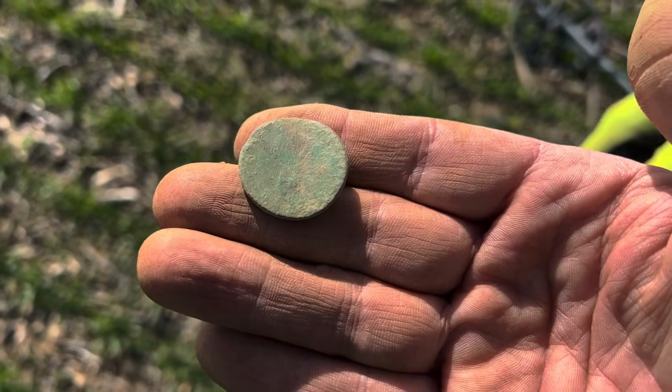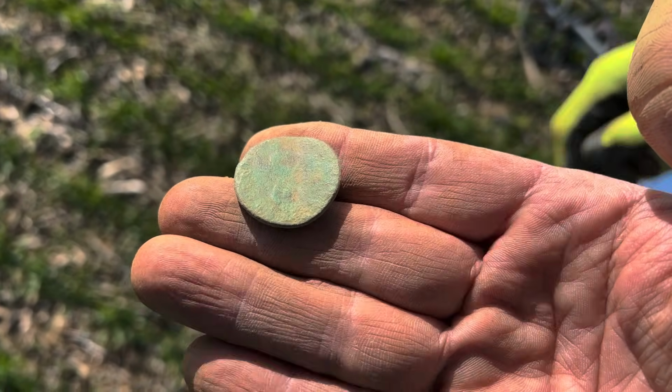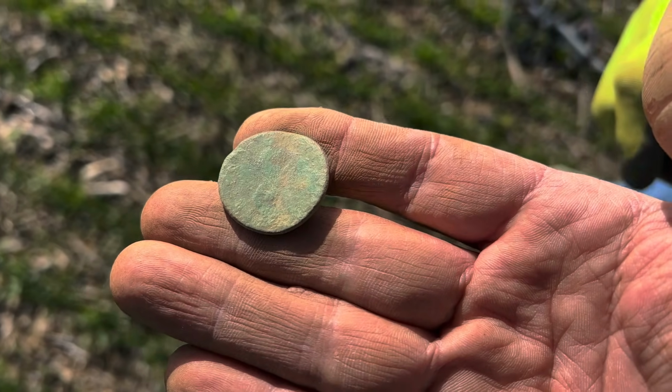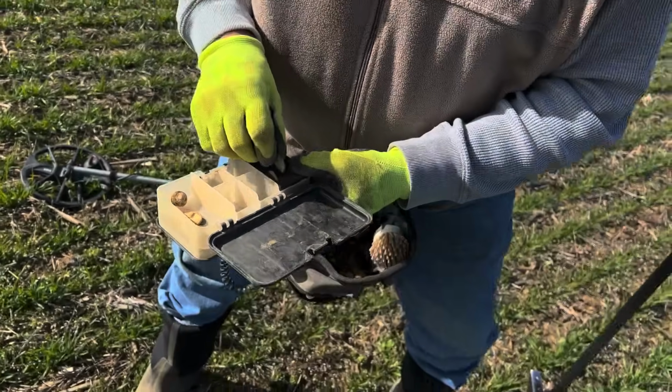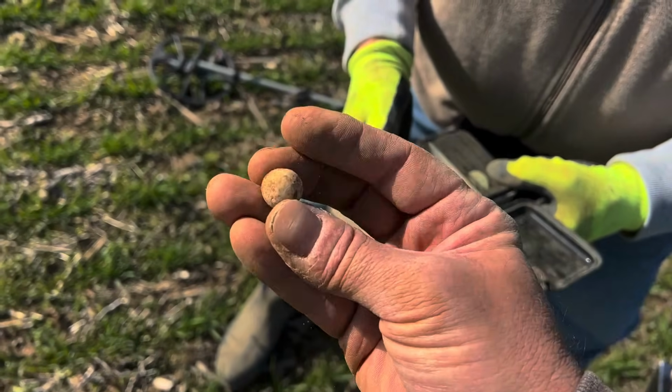We'll clean up better back at the cars because there was some really good stuff here. I don't want to waste any time. I can almost see her there, too. Well, hey, good find, Doug. We're going to keep marching on. Doug also had this musket ball a few minutes ago. One of the prettier ones we've gotten.